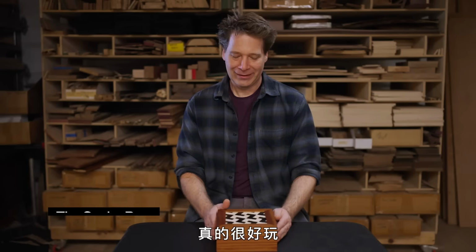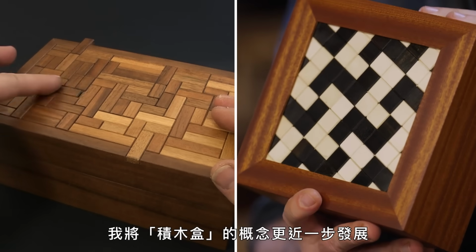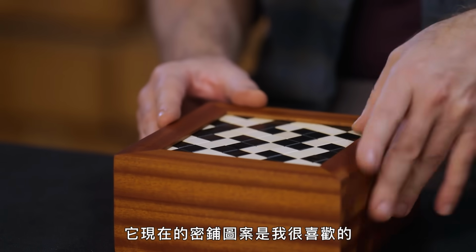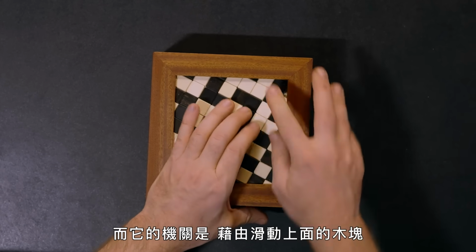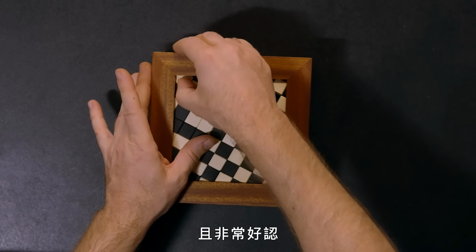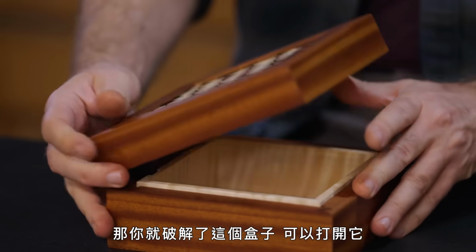It's really fun. So this box is called the snake box. I took the block box concept a little bit further and used rectangles that I made out of 2 different colors of wood. Right now it's tessellation that I really like, that I refer to as snakes. And what it does is by shifting the blocks around on it, it transforms into an entirely new pattern that's very identifiable. If this pattern is created, then you've solved the box and you can open it up.